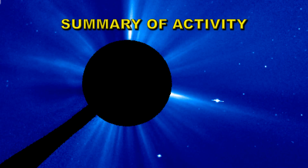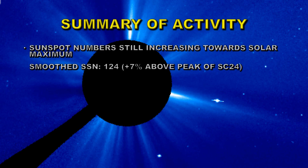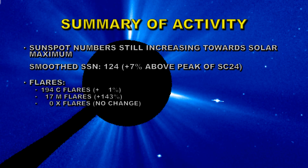Let's take a quick summary of what went on in the last month. Sunspot numbers are still increasing towards solar maximum. For example, the smooth sunspot number is at 124, that's 7% above the peak of Solar Cycle 24. We had 194 C flares in November, that's up 1% from October. We have 17 M flares, that's up 143%. Unfortunately, we had no X flares, but there's been some time since we've had an X flare.